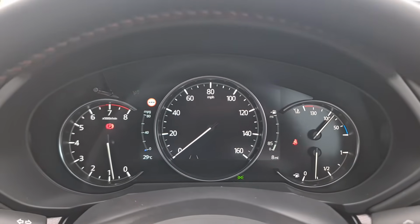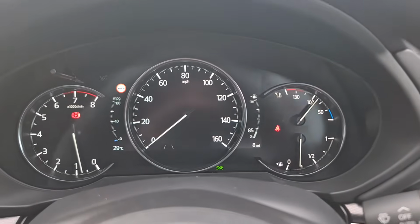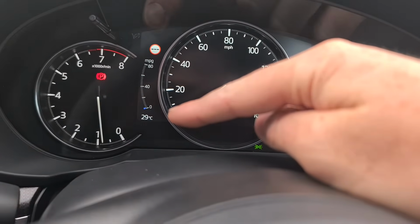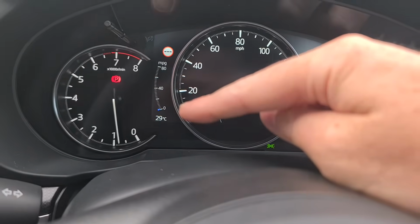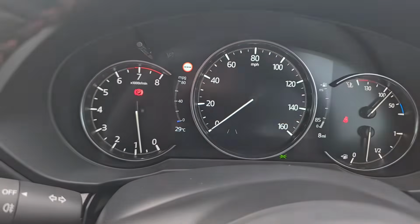You have your rev counter on the left hand side here. You have your speed in the middle. And you have your engine temperature and petrol gauge down at the bottom. This here is your outside temperature of the car and your MPG gauge. As you're driving, this bar will creep up and creep down depending on how economically you're driving. So the idea is to get that bar as high as you possibly can, guys.